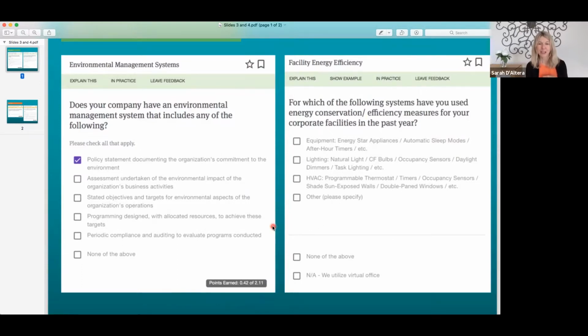That's where one of the biggest changes can come in for an organisation: how to take it from being purely a policy through to a holistic system that allows us to know that we're compliant, we've got regular auditing done, we know how we're evaluating these programs, we've got resources allocated to it, and we know what our targets are. So it's a big change, taking it from simply being something on a piece of paper through to clearly demonstrated practices. The other example on the right-hand side of the slide is around facility energy efficiency, and nominating which of the following systems you've used around your energy conservation and efficiency in your facility.